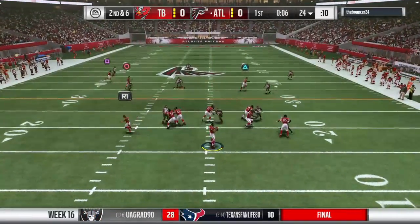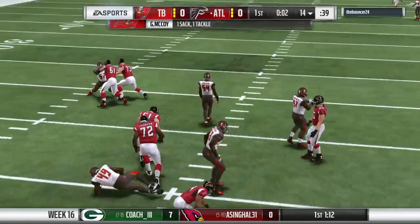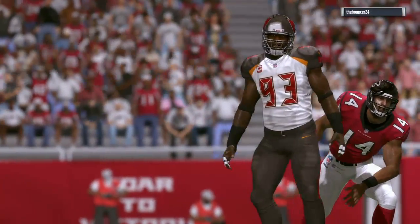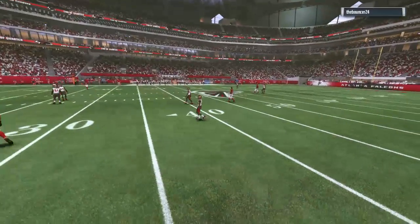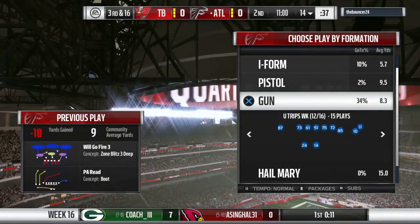Play action. They'll throw. Under pressure, and he'll go down. They'll sack him on what ought to be the final play of this first quarter. Alongside Charles Davis, Brandon Gaudin, it's the Falcons in possession to begin quarter number 2. They do, however, have a tough 3rd and long coming up.